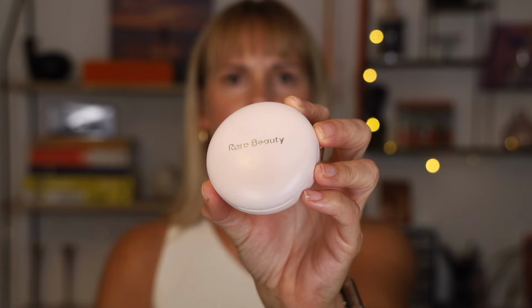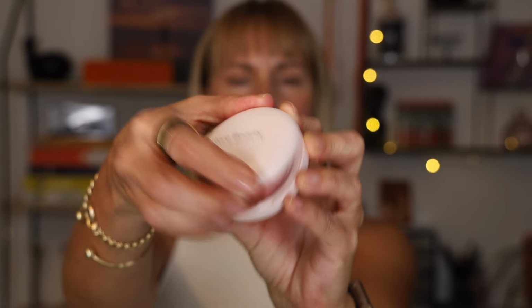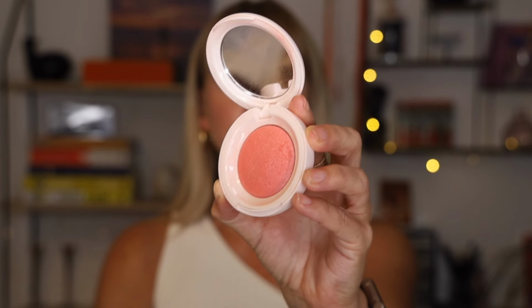Now, here's where it starts to bling up a little. We're talking blush. Now, this was one of the earlier purchases for me, and this is called the Soft Pinch Luminous Powder Blush, and I have this in the color Cheer. This puppy packs a punch. It comes in 6 shades and it retails for, I think it's about 29 euros. This was my go-to blush for months and months and months.